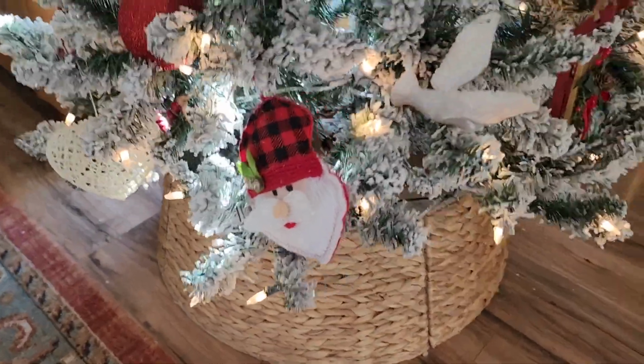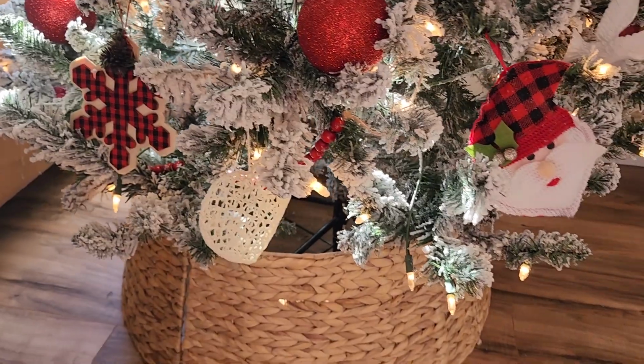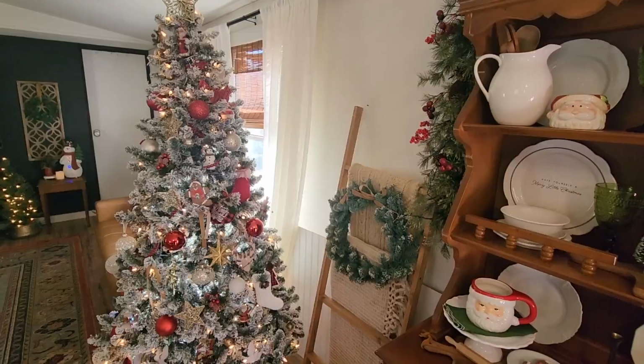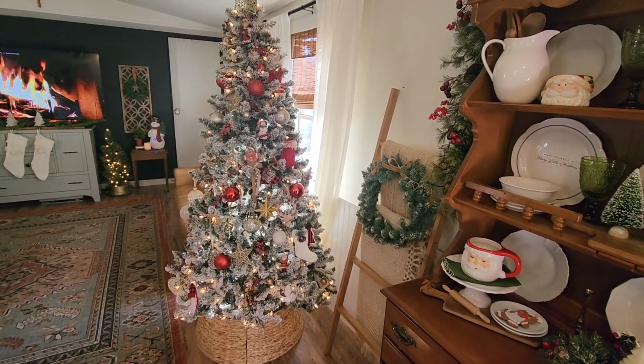I had a tree skirt that I used to keep down here at the bottom, but Remy would absolutely not leave it alone. He drug it all across the living room. And I saw this at Lowe's and I really had been wanting one. So I went ahead and picked it up and put it around the bottom of our tree.